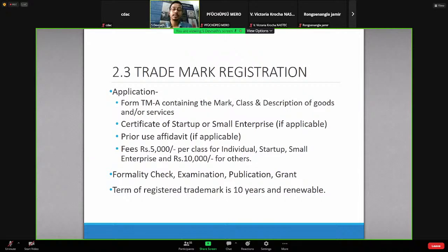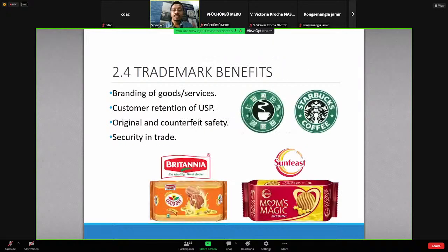And interestingly, you can still renew it before expiry of the 10th year. From the 9th year, you can renew it for another period of 10 years. And some benefits of trademarks: it's mainly branding of the goods and services, and customer retention is the main thing of the USP. Originality and counterfeit safety and security in trade.